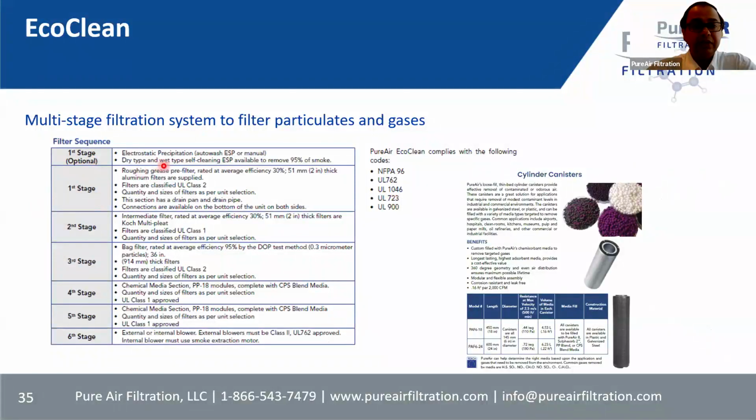We can supply ESPs with a first stage pre-filter, then a washable filter with a metal mesh. We can design it with multiple stages, and the good thing is the PureAir EcoClean unit complies with the following codes: NFPA 96, UL 900, and UL 723.